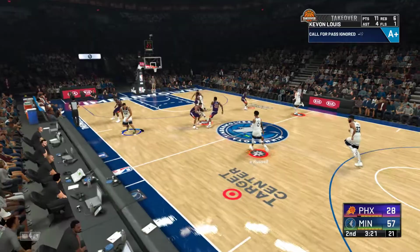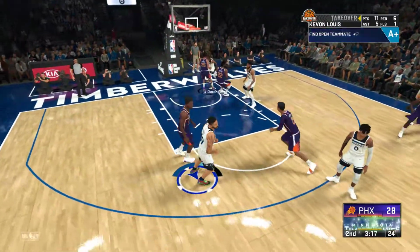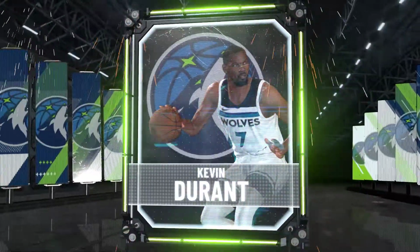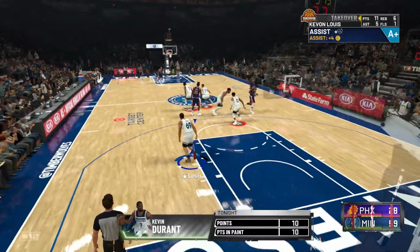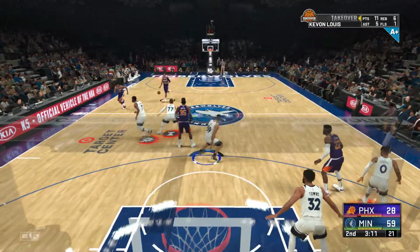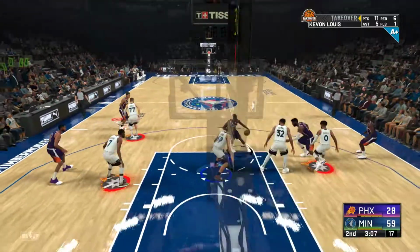Minnesota's gotten into trouble with the 3 ball in the second quarter, only hitting 1 of 5 attempts. And KD, here we go. And then Durant with the dunk. Well, Kevin Durant not about to settle for any low percentage shot. My goodness, with authority. Okay, well, let's go down to David Aldridge for a report from the sideline.